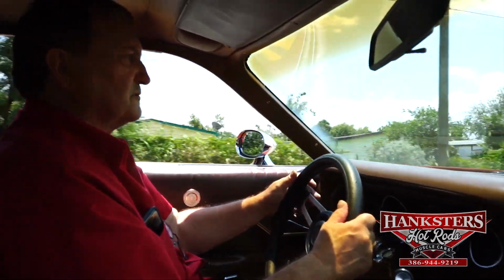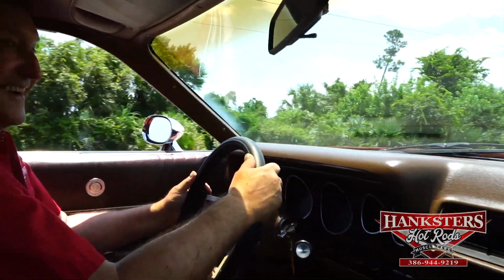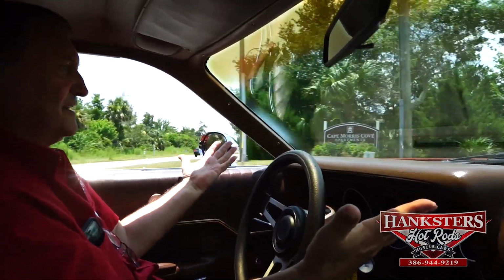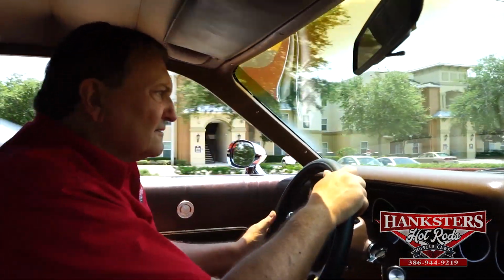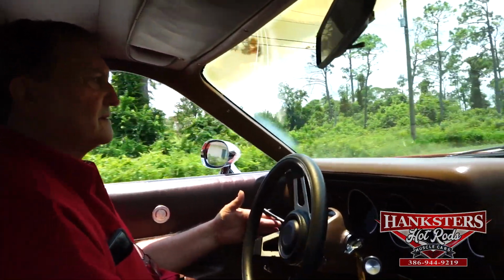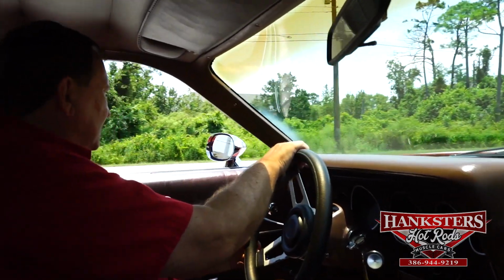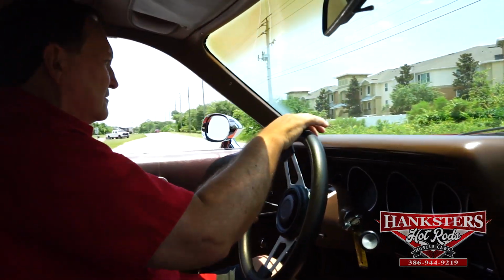Power brakes, they work really well. Stop nice and straight, even around a turn. Car pulls well, it goes down the road straight as an arrow, no hands. Turn around here and nice tight torquey car. Very nice tight torquey car.